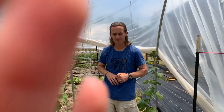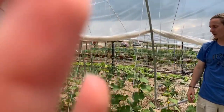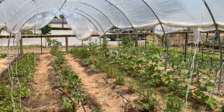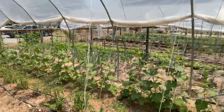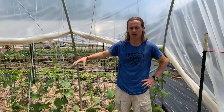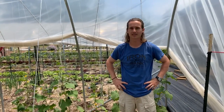Nice. Cool. Hopefully from each of these, we'll pull off 5 a week. 5 or more than that if we get it all right and keep them alive. But that's a lot. If we have 30 to 40 plants in a row, 5 tomatoes each is going to be a lot of tomatoes.